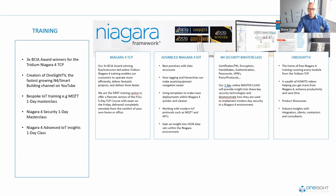But we've also started offering bespoke one-day courses that cover things such as security masterclasses, and we've also introduced now an advanced Niagara 4 IoT course. And this is looking at data structuring, a deeper dive into tagging and hierarchies, templating for mass deployments, and working with modern IoT protocols such as MQTT and APIs, and then gaining insights into JSON data sets.